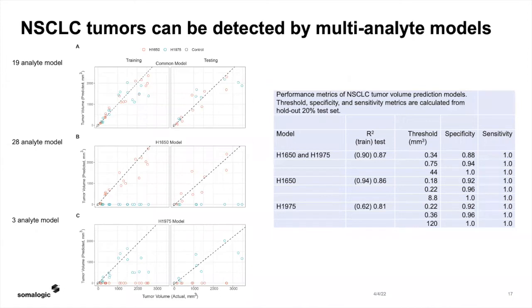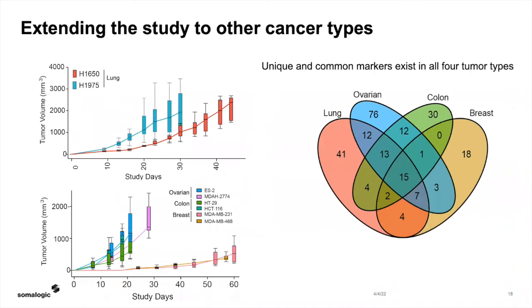And so a 1 millimeter tumor in the mouse is a whole lot bigger if it was in a human, but still, this is a starting point for identifying such proteins that could be important early biomarkers. If we go to the next slide, please.